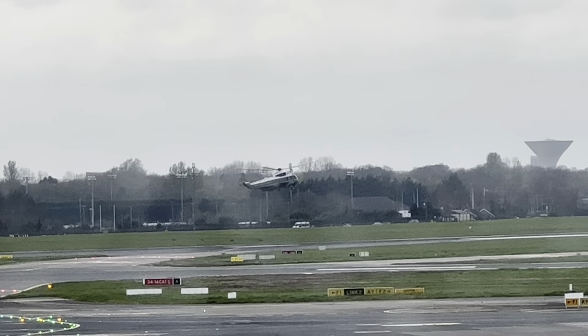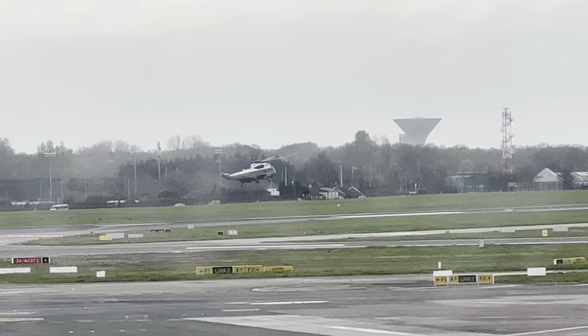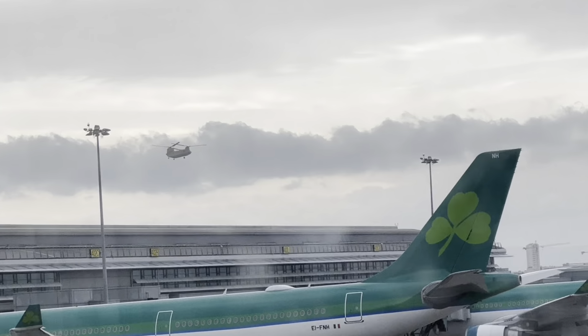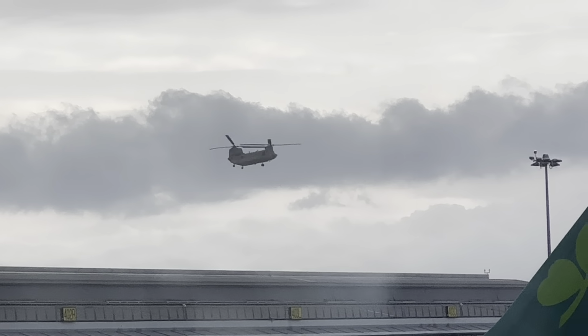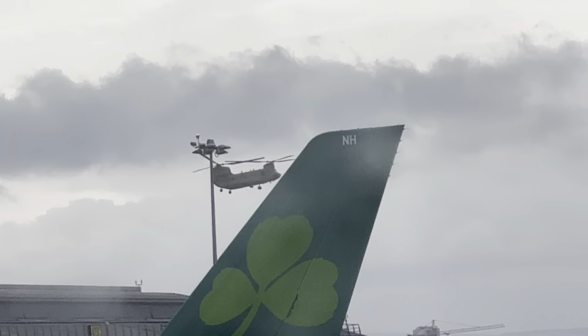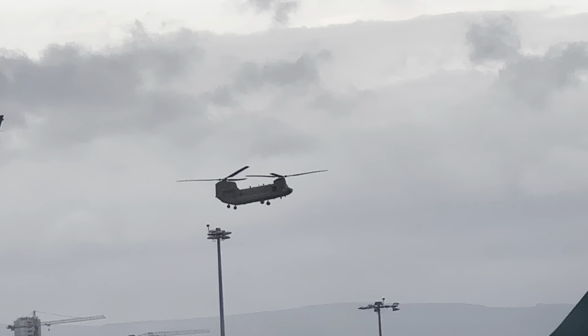So yeah. Now these choppers flew in from Shannon, and the reason why is to prepare for the president's visit. Now the president has family in Ireland, so that's the reason why he planned to visit here in the first place. Alright, so I'll let you guys indulge in the three Chinooks landing and send you over towards the other two aircraft that landed the day after.